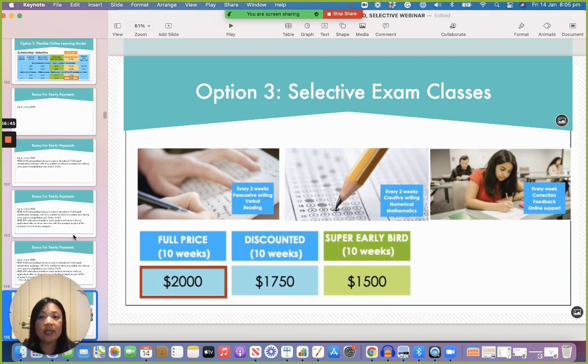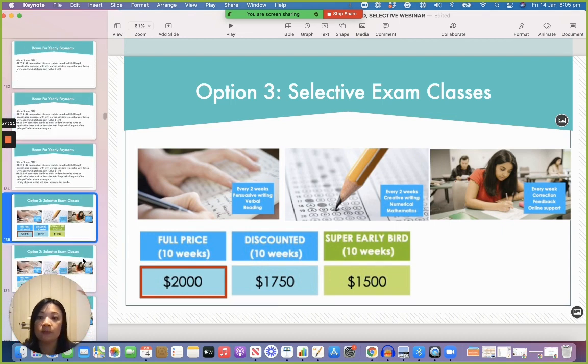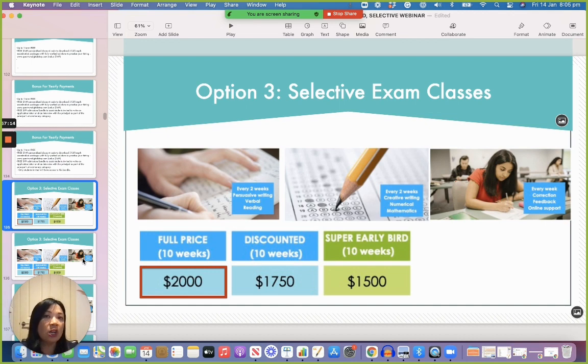So in terms of this class, it is $2,000 for 10 weeks. That's our normal price. But if you pay on the first day of the term, it's discounted to $1,750. And then if you can pay before the term, it's discounted to $1,500. So that's for the full 10 weeks. Okay, so you're just doing practice papers here. So there's no course. We recommend that you do this in conjunction with the selective exam preparation classes, okay, either completed in person or online, just to get the complete and full experience.